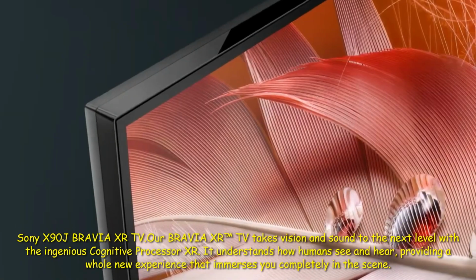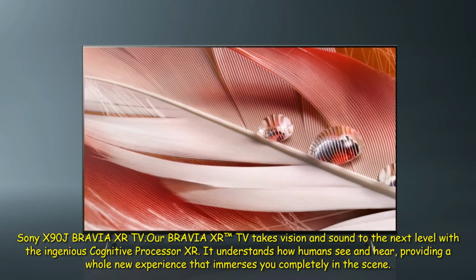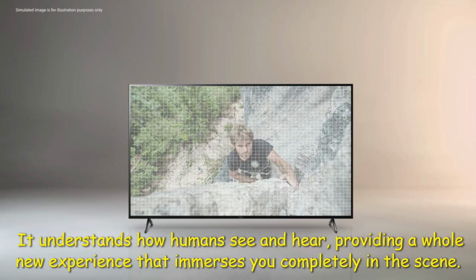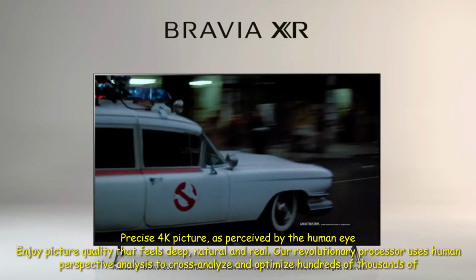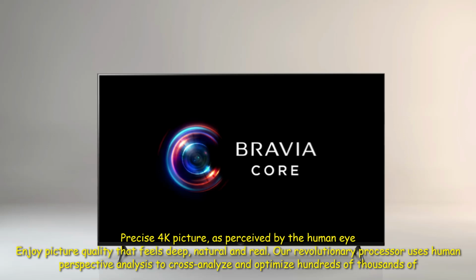Sony X90J BRAVIA XR TV. Our BRAVIA XR TV takes vision and sound to the next level with the ingenious cognitive processor XR. It understands how humans see and hear, providing a whole new experience that immerses you completely in the scene. Precise 4K picture, as perceived by the human eye. Enjoy picture quality that feels deep, natural and real.